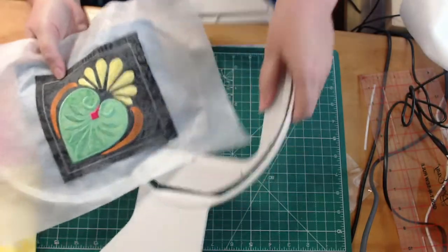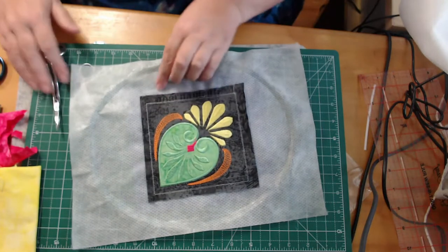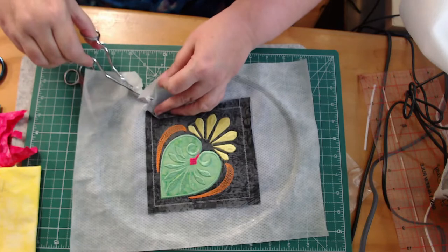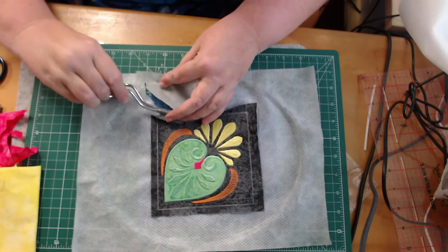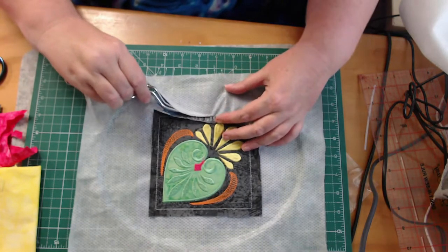So once I've got my finished block, I can come through and I want to get rid of the excess cutaway. So just coming between there.